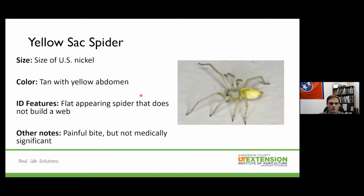All right, the next one is a yellow sac spider. This one is pretty fun to ID because it's tan with a very yellow abdomen, that yellow sac. It's a very flat-appearing spider if you're looking at it from the side angle. These ones don't actually build a web and are known to have a very painful bite, and you might think this could be a Brown Recluse or another very venomous spider, but it has not been shown to be very medically significant. Might be very painful, like a yellow jacket, a different kind of painful bite there.